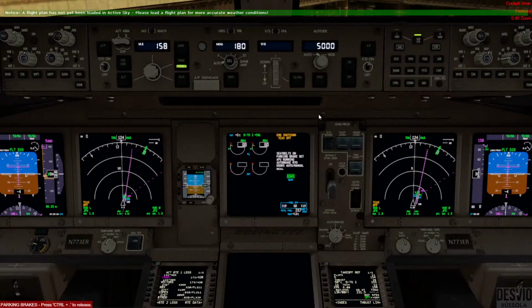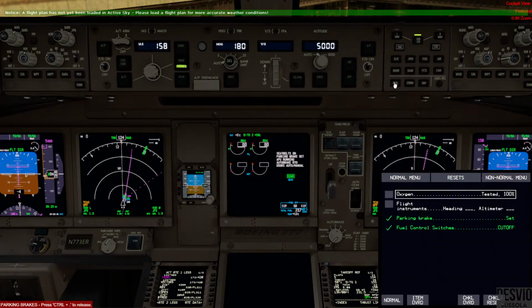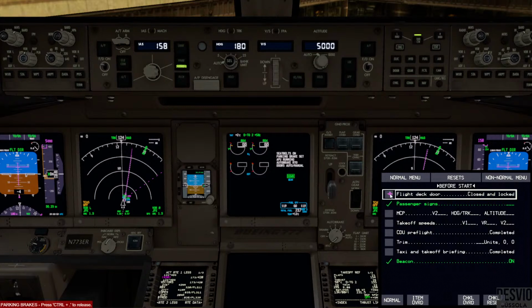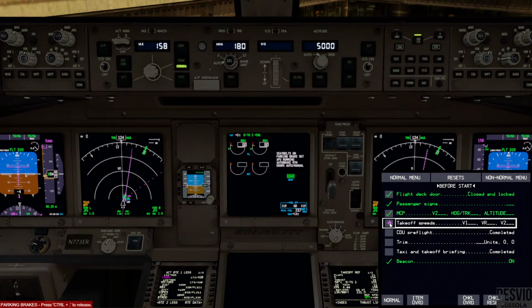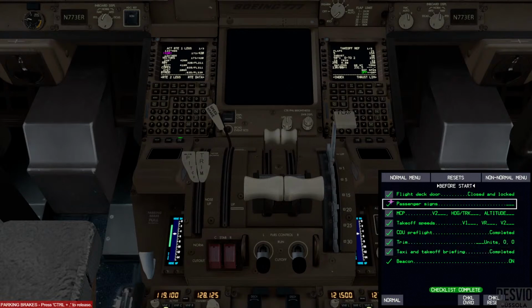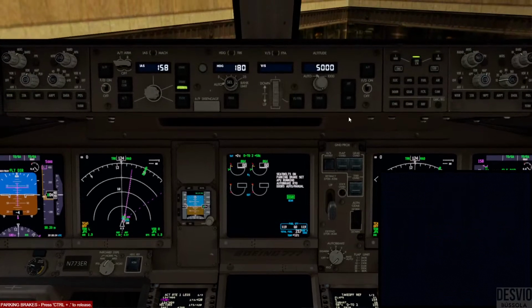Okay, we have a recall now, just engine shutdown and TCAS off, that's fine. So I'm going to do, I missed the pre-flight checklist, but we have oxygen test at 100%, flight instruments, the heading is 124, altimeter 3023, pre-flight checklist completed, and now the before start checklist starts. Flight deck door closed and locked, MCP V2 158, heading 180, altitude 5000. Takeoff speeds V1 154, VR 155, V2 158, CDU pre-flight completed. Trim, it's going to be 5 units. I'm going to set 5 units. 0 and 0, taxi and takeoff briefing is completed. So before start checklist is completed.